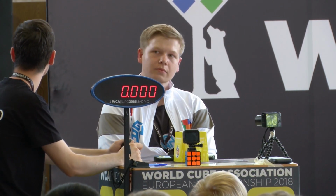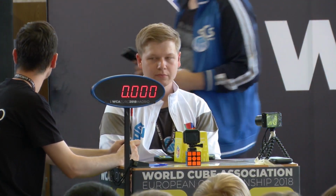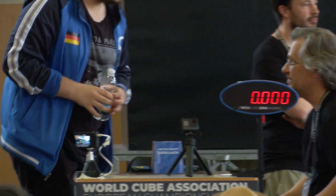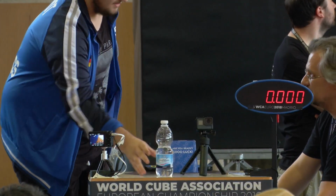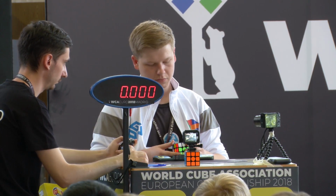All right, 2 Germans coming up. I know them both very well. I was actually in Sebastian's apartment. Sebastian already won 4x4, so maybe that gives him quite some confidence here. I would say Sebastian is quite as good as Philip, but I think in the finals, Philip tends to do better than Sebastian. Let's see what he can do.